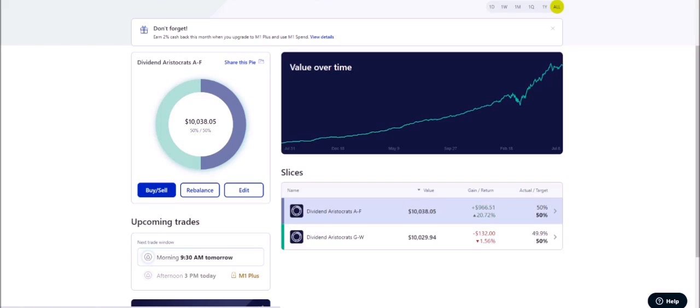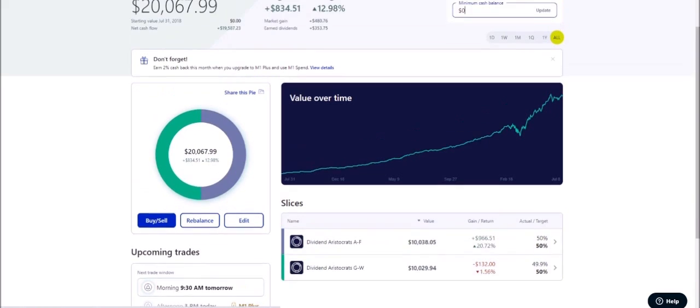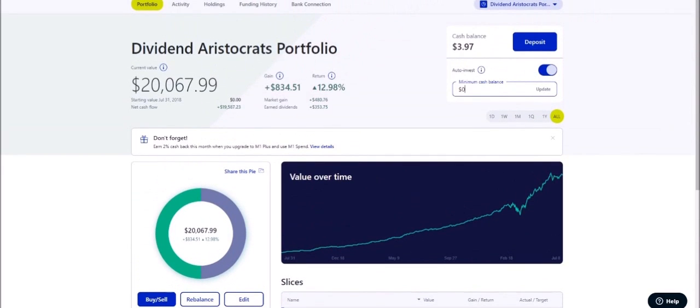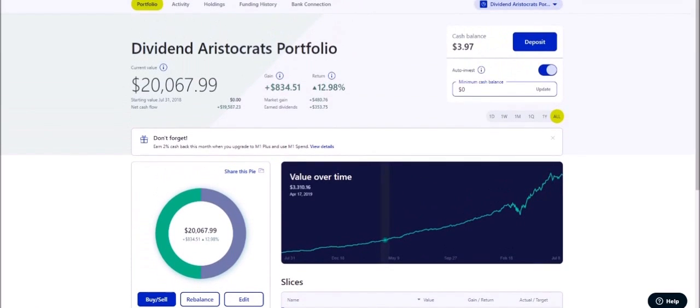So anytime one becomes under-allocated, more money gets put into that stock. And I've split them up into two slices just to make it work easier. There are a few stocks that are a bit overweight because 55 doesn't split equally into whole numbers, but overall that's the idea behind this portfolio, and it's done okay so far.